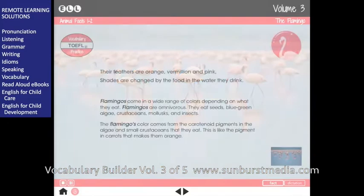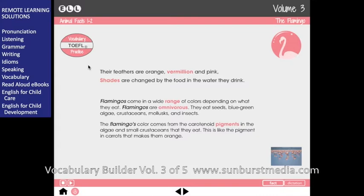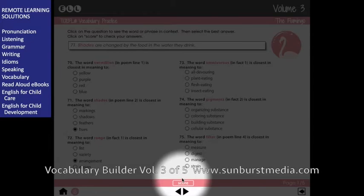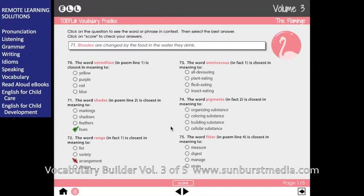Click on the TOEFL Vocabulary Practice button to see the highlighted vocabulary. Click on the highlighted words to go to the scored practice section. There are over 250 vocabulary words in the TOEFL vocabulary practice. Use the back button to return to the fact page.